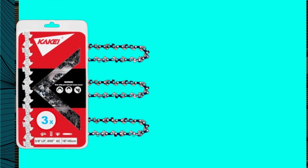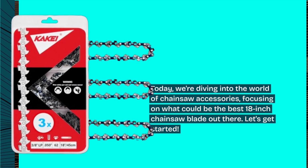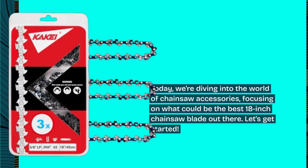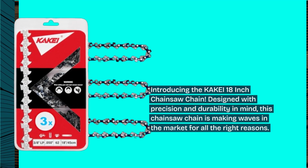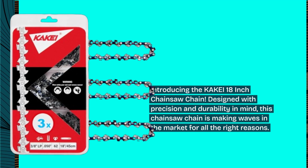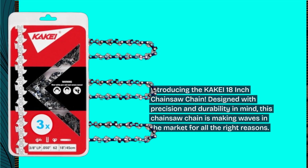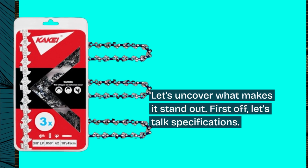Today, we're diving into the world of chainsaw accessories, focusing on what could be the best 18-inch chainsaw blade out there. Let's get started. Introducing the KAKEI 18-inch chainsaw chain. Designed with precision and durability in mind, this chainsaw chain is making waves in the market for all the right reasons. Let's uncover what makes it stand out.